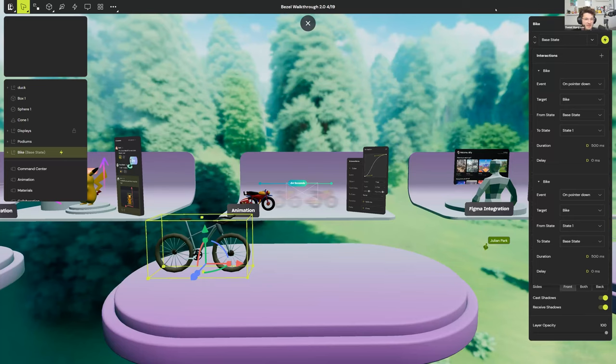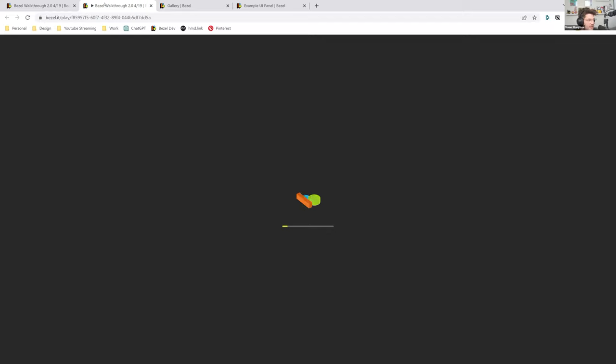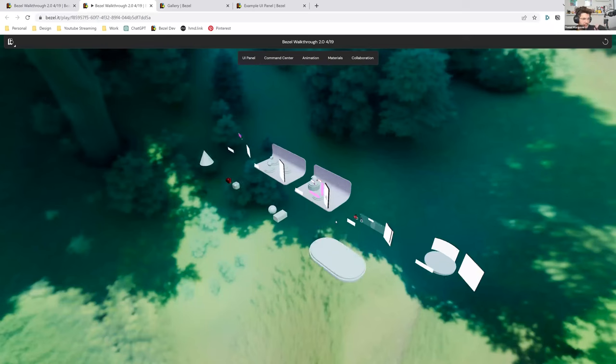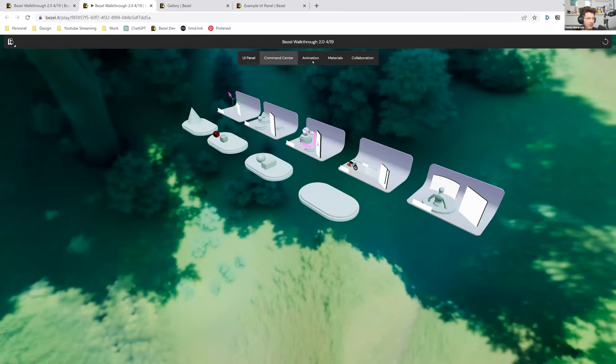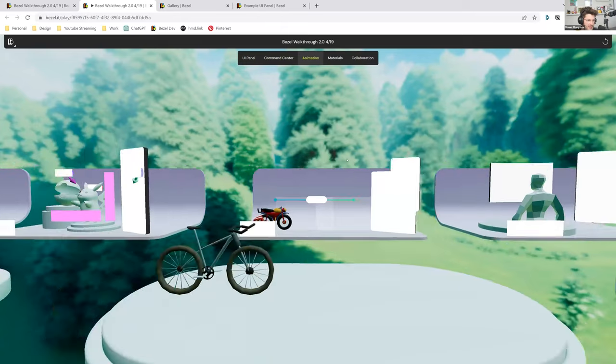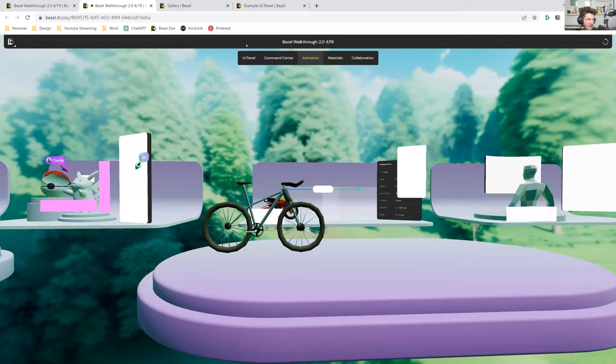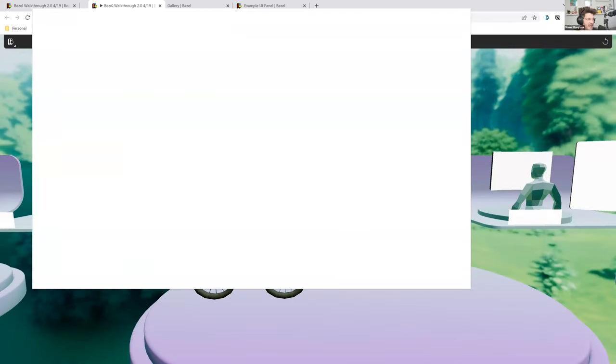Now to preview this, there's a couple of different ways we can do that. If I hit play right now, it's going to open up another tab. And if you see up here, all of these little areas or bookmarks are clickable and navigable. That way, if you have someone coming to your file, you can simply move them around the scene. But right now we're in animation. So if I click this bike, it's moving back and forth. Sweet.